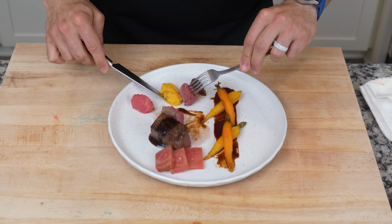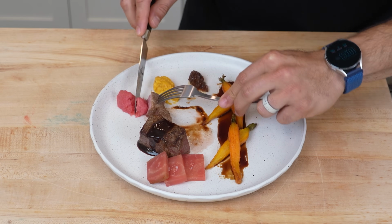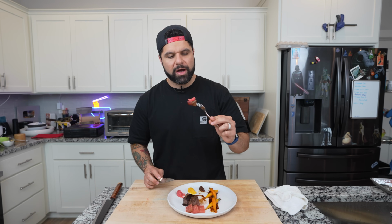Now, what I could imagine the carrot and ginger giving this is a brighter flavor. Cheers. Completely different flavor. Ginger, a little strong. Carrots, a little sweet. The filet, admittedly, gets a little bit lost, but I still like it. And then we have the beet puree with a touch of white wine vinegar.